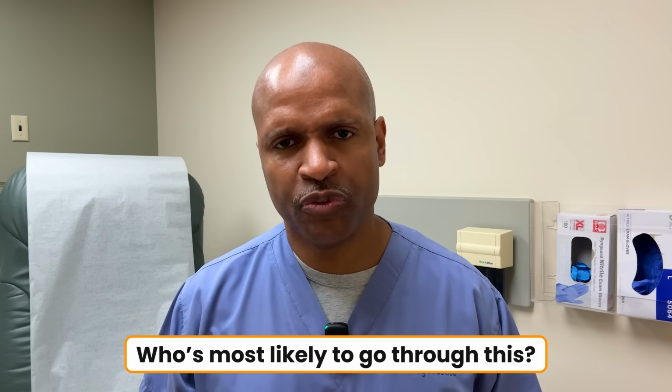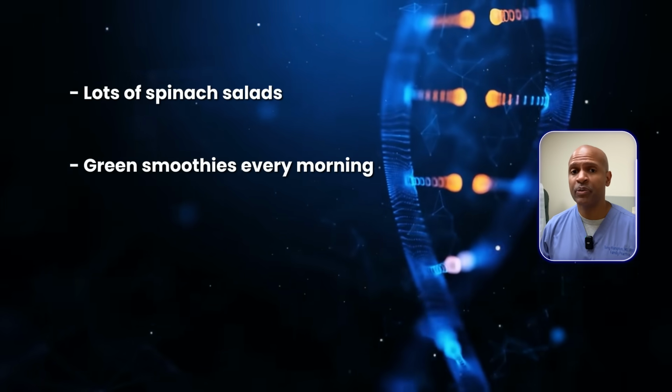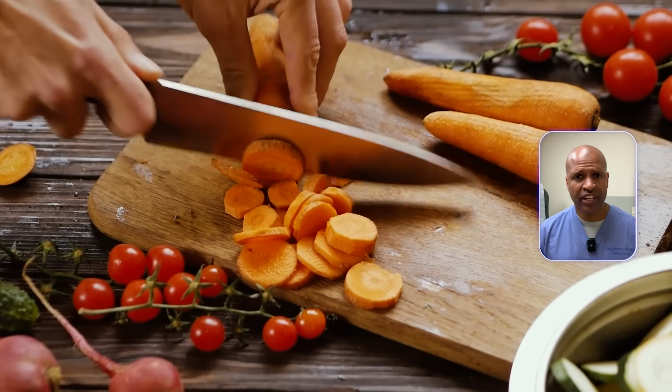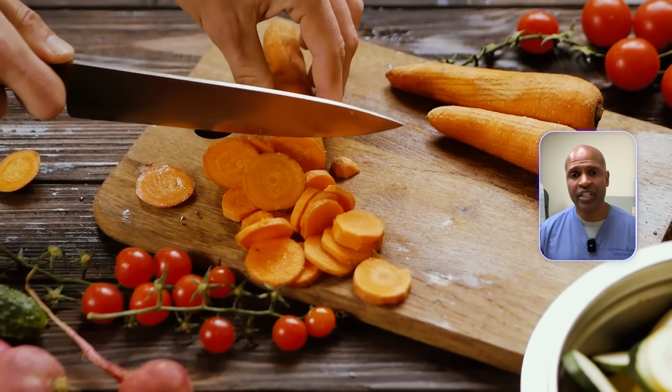So who's most likely to go through this? Well, if your former diet looked like lots of spinach salad, green smoothies every morning, almond flour baked goods or nut butters, sweet potatoes, beets, or tea on the regular, then you probably had a high oxalate intake. Also, if you had gut issues, leaky gut, IBS like me, or SIBO, your body probably absorbed more oxalates than average. And if you were vegan, vegetarian, or plant-based for years, also like I was for 8 years, oxalate dumping is almost guaranteed when you shift to carnivore. There's even a genetic component for some people. Certain transport proteins don't work properly, making it harder to excrete oxalates.